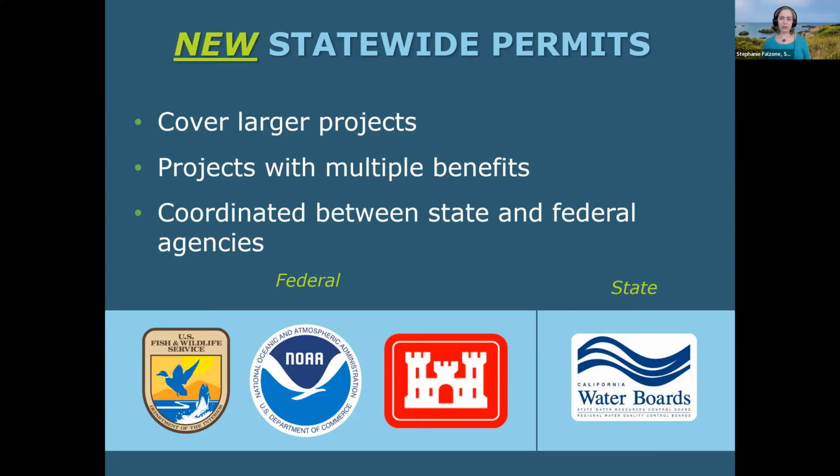And for even more coordination, because this wasn't enough agencies to work with, we worked with the California Department of Fish and Wildlife. They reviewed protection measures and work windows for species that are duly listed, so listed under the California Endangered Species Act and the federal ESA. And they also reviewed certain sections of the PEIR.